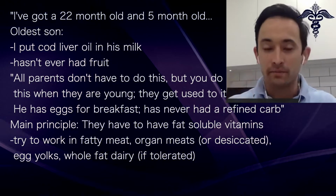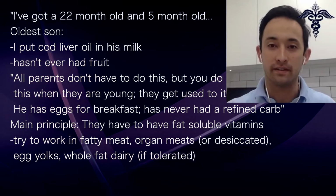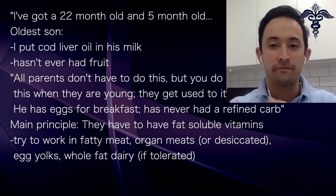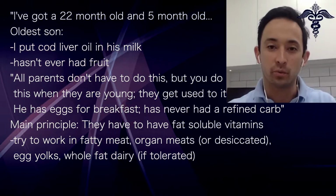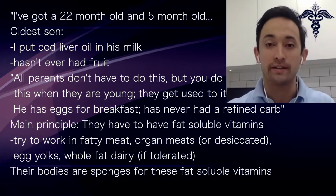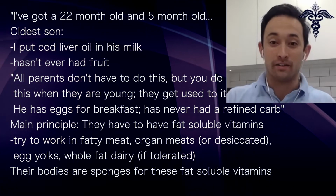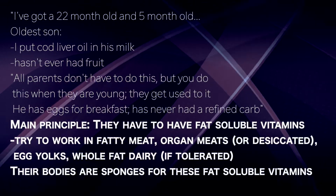But the main principle is that they have to have the fat soluble vitamins. So they need to get these. You have to work in the fatty meats, the organ meats, the egg yolks, whole fat dairy if they tolerate it, and that's what provides them. Their bodies are the literal sponge for these things.